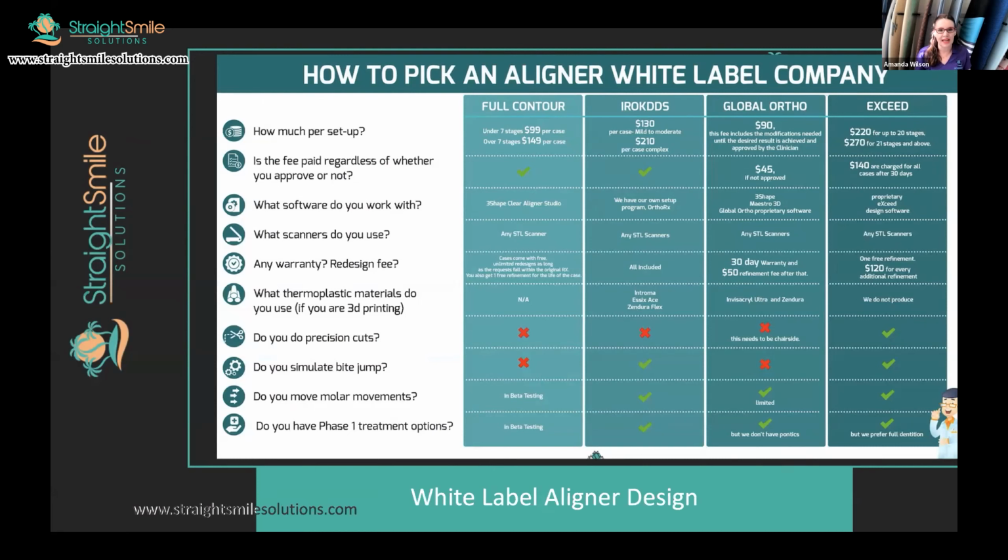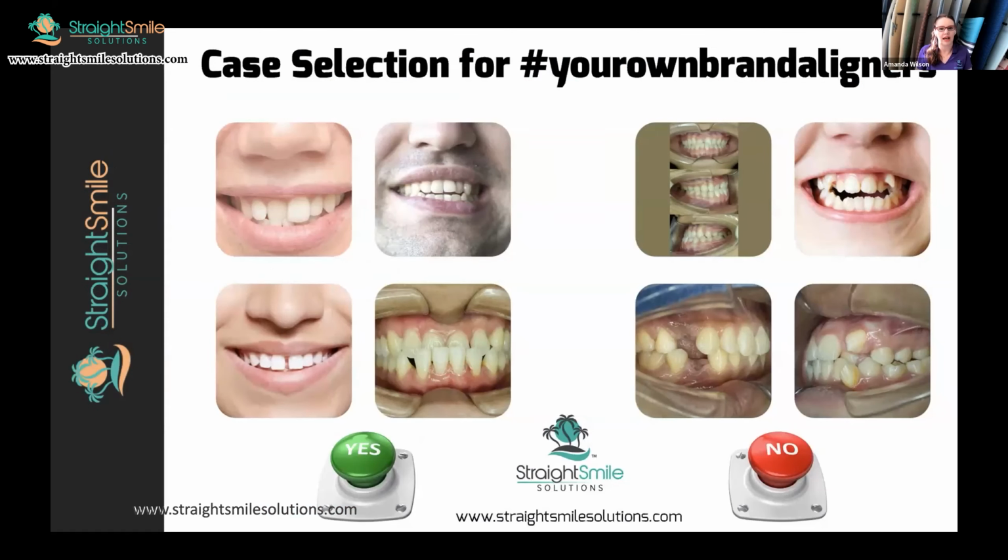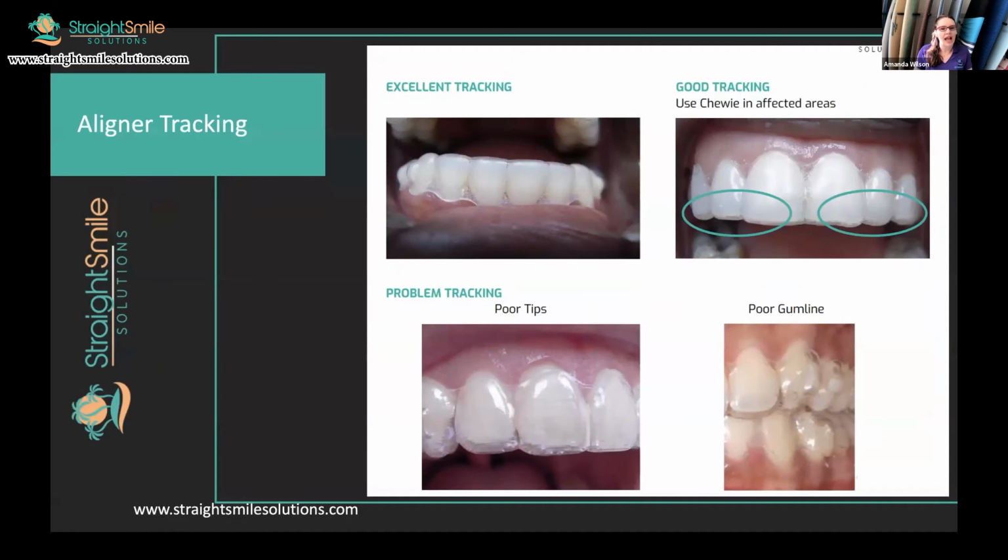You can use any type of scanner. You can outsource the manufacturing. You don't have to have any lab work done. It's super, super easy. I would have a few other cases under your belt first, but you don't have to. So definitely something to consider if you really want to try to compete with maybe some of the direct consumer aligner companies. Tracking is huge.